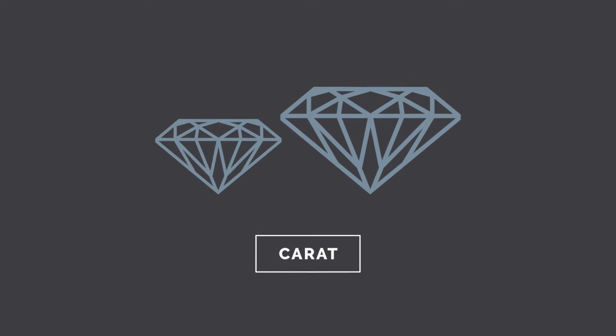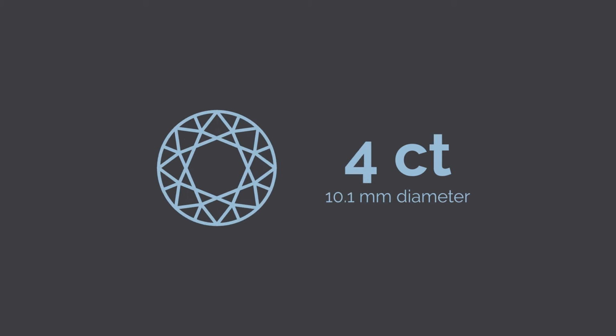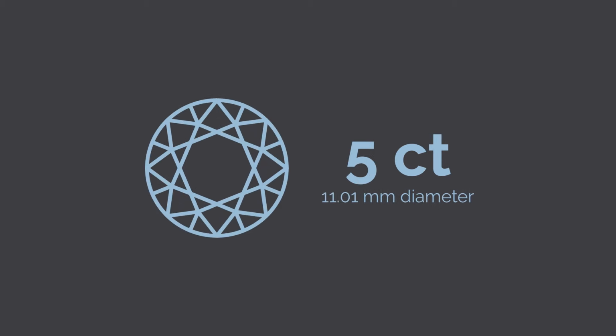Second to cut quality, you will want to buy the largest carat weight diamond that will fit within your budget. When people boast about their diamond, they will usually mention the carat weight. But keep in mind that a high carat weight does not always translate to a high quality diamond. A poorly cut, yet higher carat diamond can look smaller than an ideal cut, lower carat diamond.